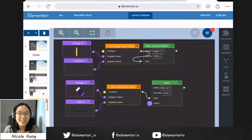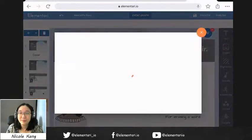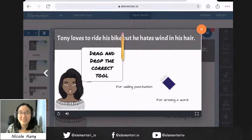Oh, here we go. Bam. Yeah, so we need to select which object we want to fade. Okay. Let's see. All right, so let's try the eraser. I'm still missing something. No. Oh, no, this one works though.